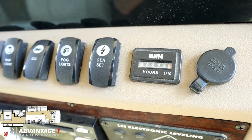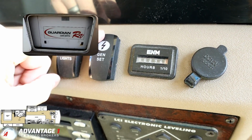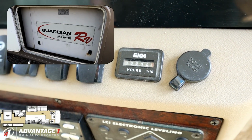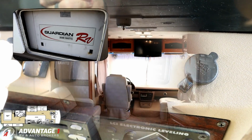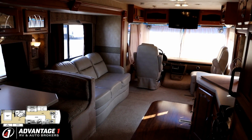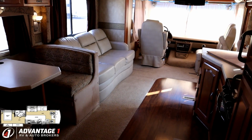274 hours on the generator at the time of this filming. Let's give her a quick shot. I don't know if you're hearing it, but she fired right up like that, folks. Now, in case you noticed from our little floor plan and flash footage, she's clean.